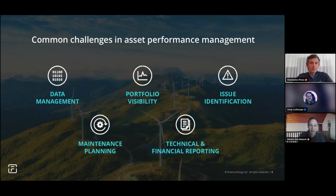When we speak about data management, it's really about the point that there is too much data to handle, too much time is spent on manual data collection and integration, and we will look more in detail at this in the next few slides. Portfolio visibility is about getting a consistent and homogeneous portfolio-wide picture of what's going on. And it's even more challenging when having different technologies from different OEMs. Stefan will share the experience of BTE on this.